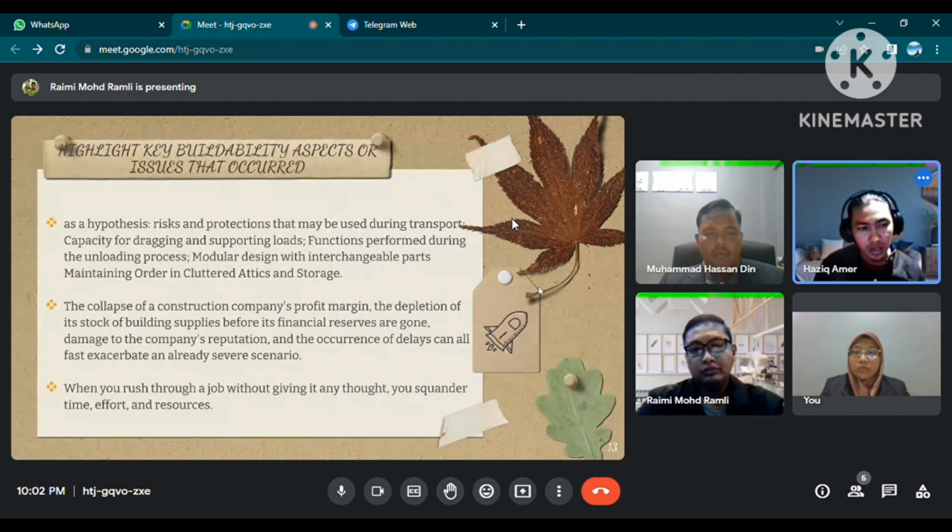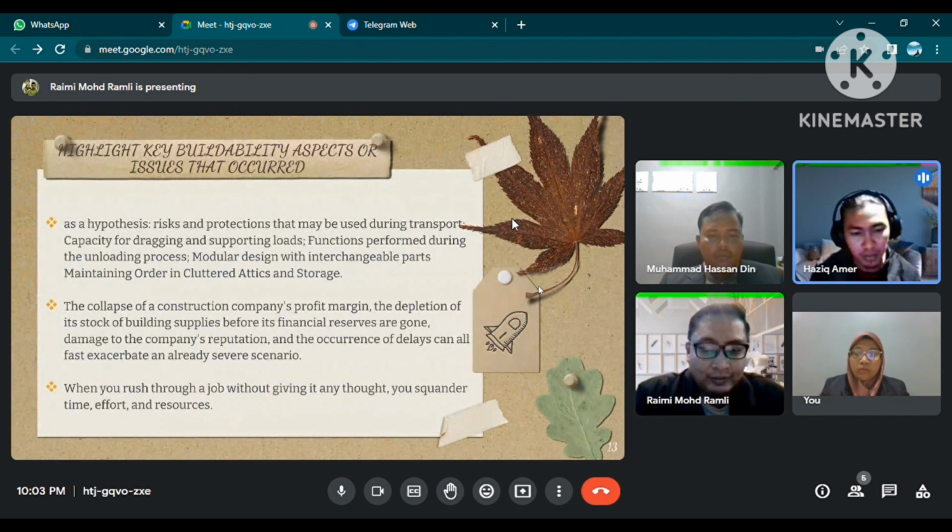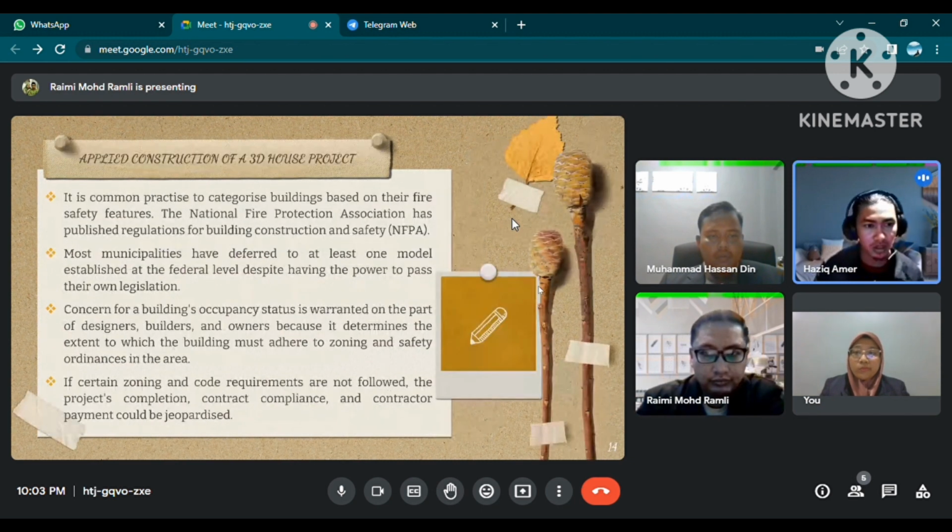Okay, second, as a hypothesis, risk and protection that may be used during transport, capacity for dragging and transporting load, function performed during the unloading process, modular design with interchangeable parts, maintaining order in storage. The collapse of a construction company's profit margin, the depletion of its stock of building supply before its financial reserves are gone, damage to the company's reputation and the occurrence of delay can all be acceptable and already serve as a scenario. When you rush through a job without giving it any thought, you squander time, effort and resources.